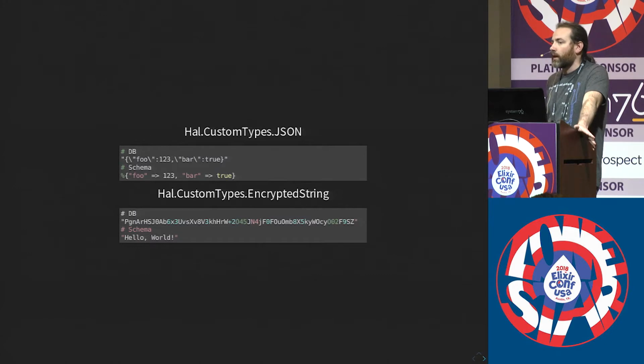Honestly, this takes a whole lot of the pain out of our typing. It gives us the freedom to kind of have the types we wish we had without actually having to change the underlying schema.